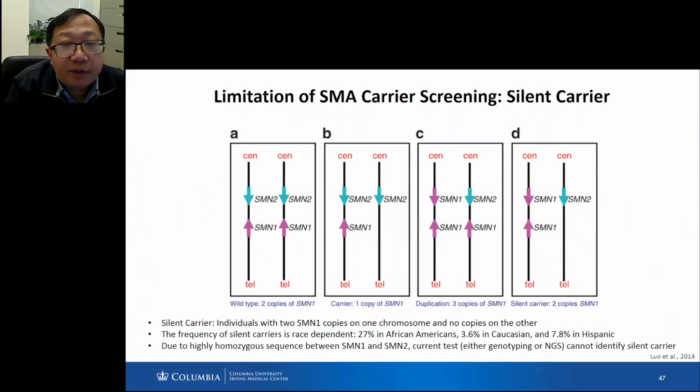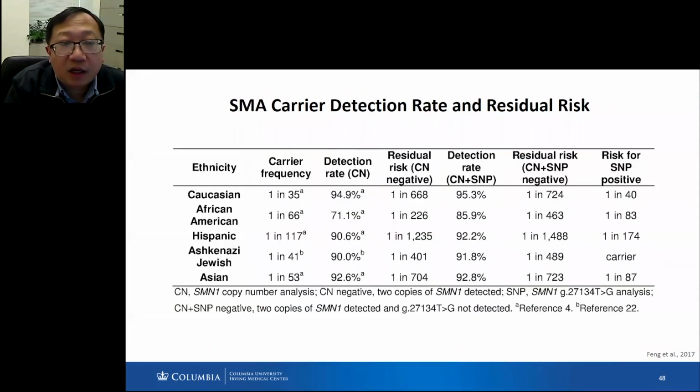And so for the carrier screen, one of the issues for SMA carrier screen is the so-called silent carrier. The silent carrier has 2 SMN1 genes on the same allele, right? So when we look at the copy number of SMN1, we see they have a normal count, as a normal individual, but actually the other allele is missing its copy of SMN1. This is called the silent allele, and it means we cannot detect all the carriers in the SMA genes.